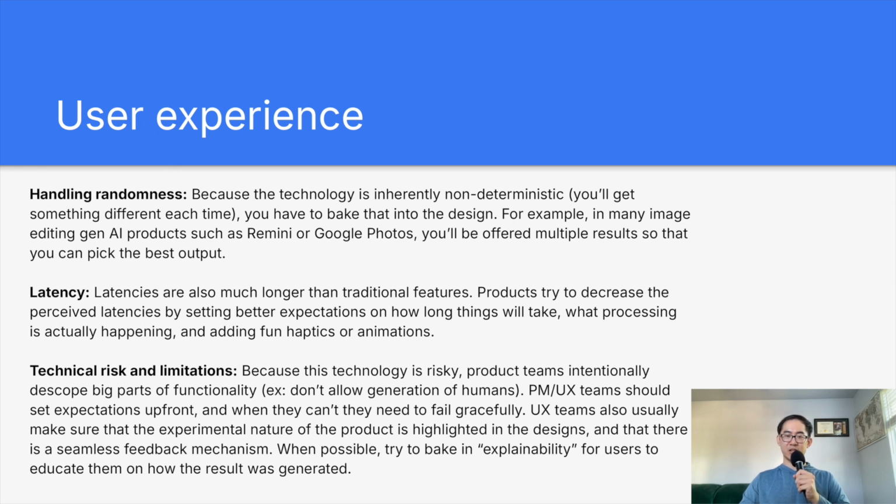Technical risk and limitations. Because the generative AI technology is risky, product teams intentionally de-scope big parts of functionality. For example, Google's Gemini does not edit photos of humans at all. PM and UX teams should set expectations upfront with users on big gaps in functionality, and when they can't, they need to know how to fail gracefully.